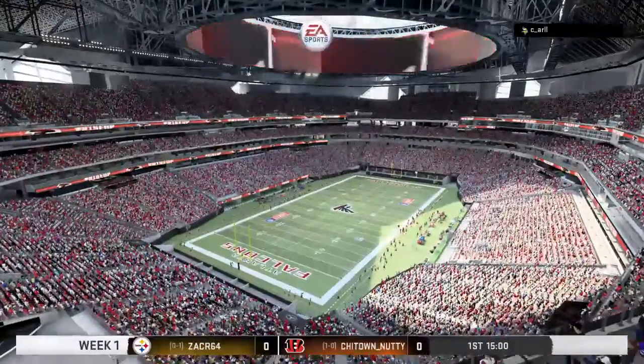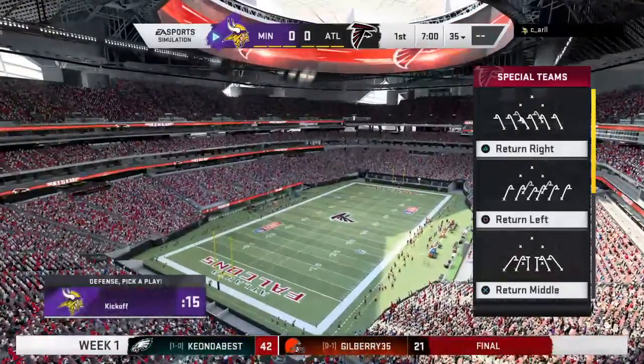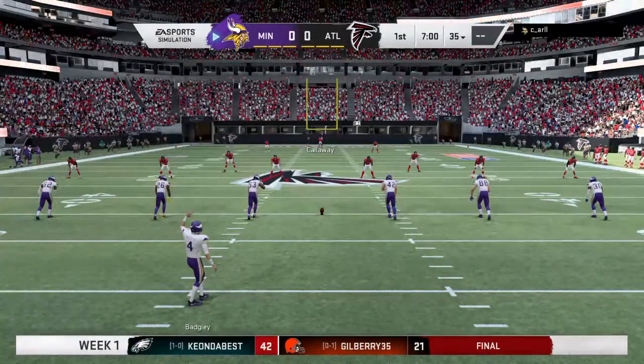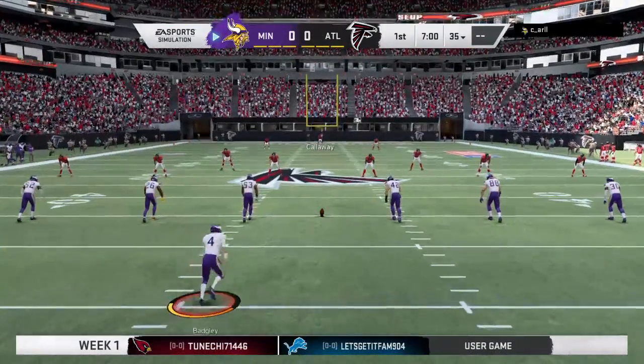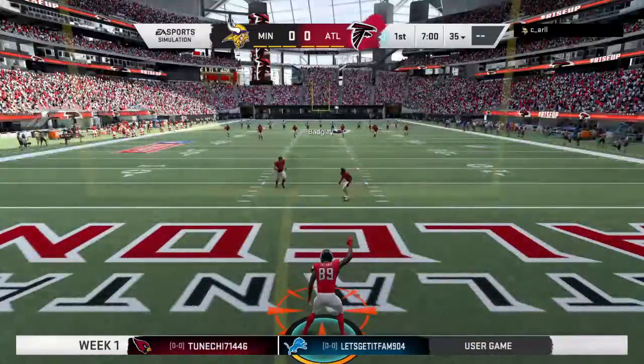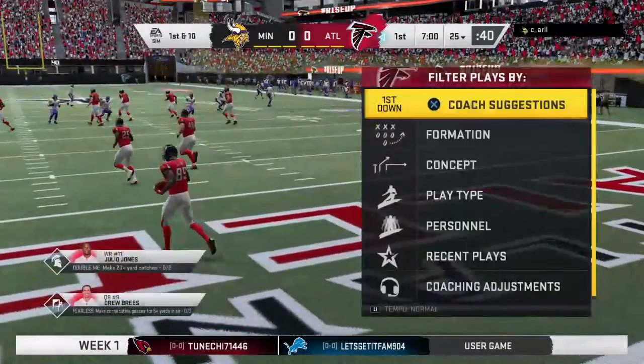A few moments ago. Here it is. It's unlike any other in sport as both teams made their way out of the tunnel. These folks are fired up as their guys are ready to do battle between the Minnesota Vikings and the Atlanta Falcons. Here's Michael Badgley now to get this one started. And in front of a raucous crowd, this one is underway.